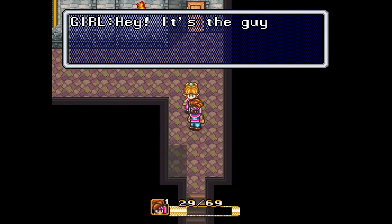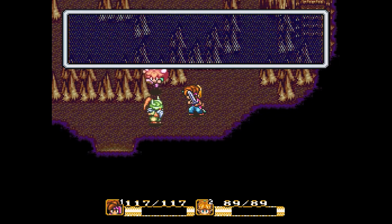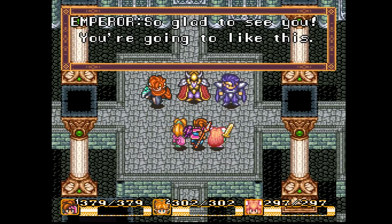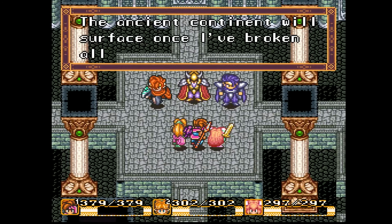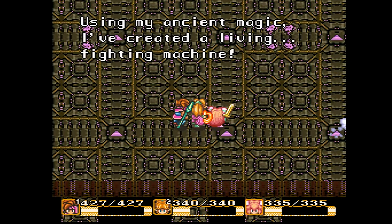Along his journey, he recruits a girl named Prim, a fighter from the kingdom of Pandora, and also a magic-using sprite named Popoi with memory loss. The team is pursued by a powerful emperor that hopes to undermine the trio, but it's later learned that the empire is being manipulated by Thanatos, an ancient sorcerer who hopes to create a new world in his own image.